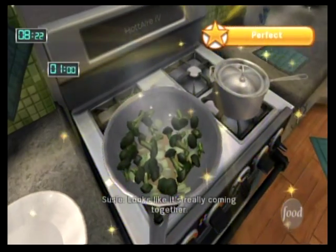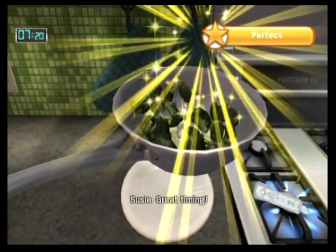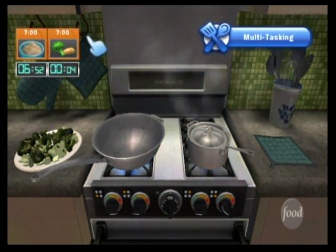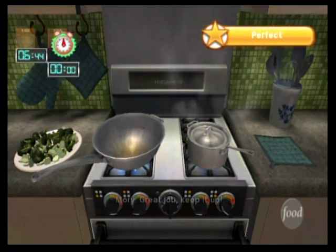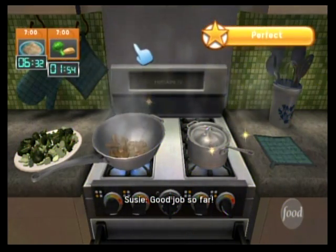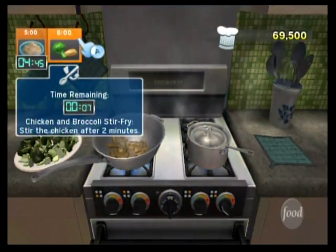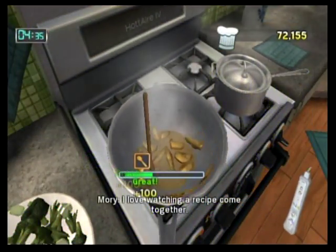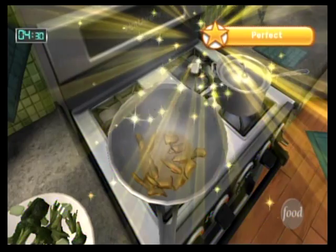Looks like it's really coming together. Great timing. You handled that perfectly. Great job. Keep it up. Good job so far. I love watching a recipe come together. Perfect!